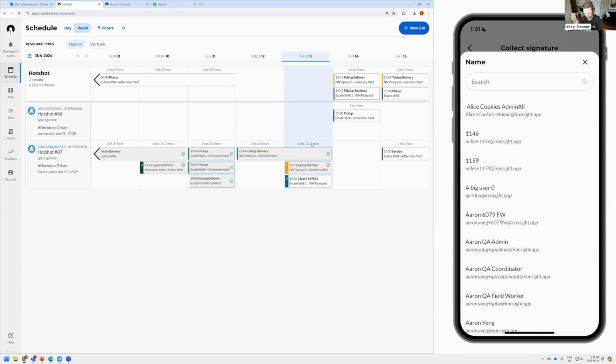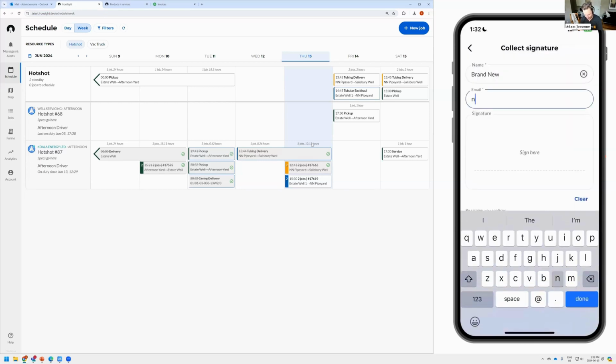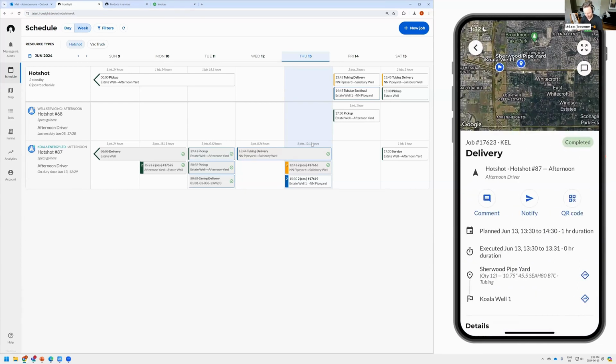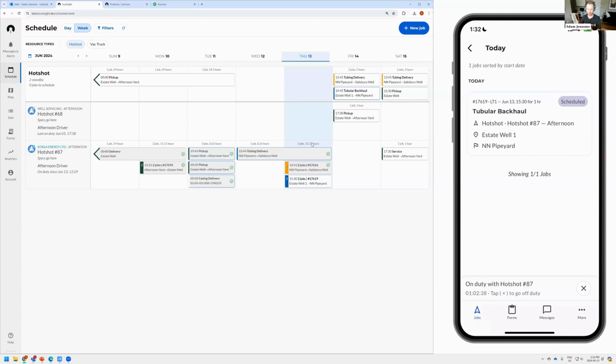So we can choose from a saved user list, or we can type in a brand new name. So let's just say brand new is the name of the person here. And we can type in their email address and then get them to sign and then hit save. So the signature that they just provided is shown right there on the job down below. And you can see that there's a little green check mark next to the line items indicating that the person who signed saw that line item and it's remained unchanged.